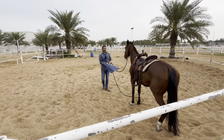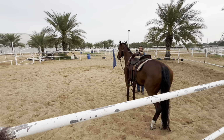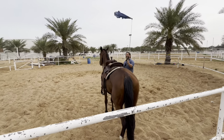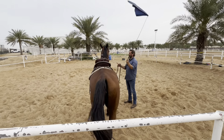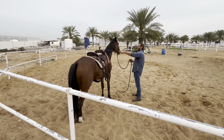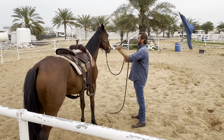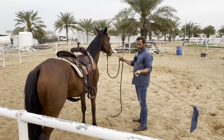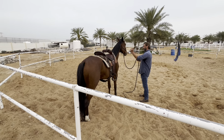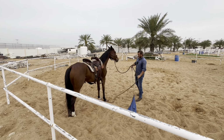So I'll do the same thing on this side. I'll keep the flag on this side. Take this over her head. So she sees me on this side. She sees the flag on that side. Now I can just flag from this side and that side. There you go. Have a look. That is what we're looking for. So that's a good sign that the horse has accepted that. That she's not too bothered. So few signs. Eye is soft. She was chewing. Back leg is cocked. Good. So that's exercise number two.